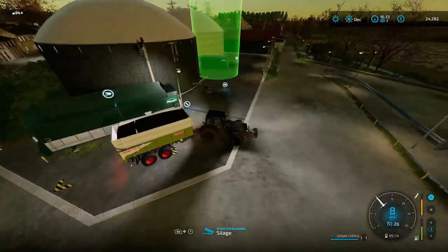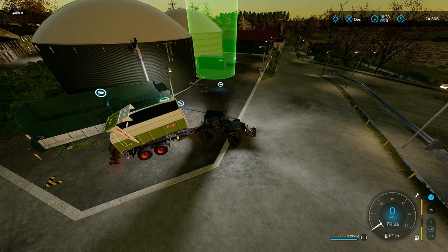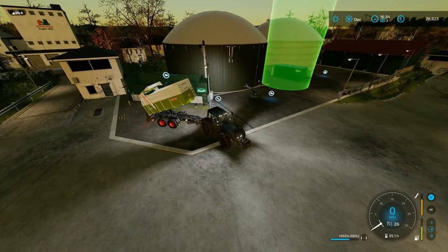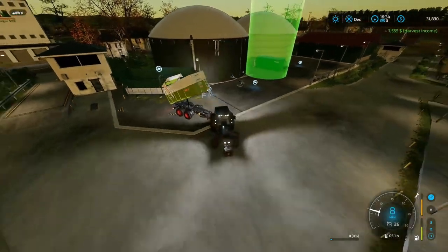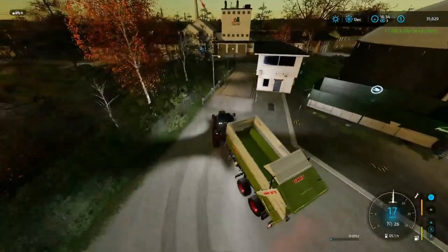I think you can just dump right here. Beautiful. And oh, it goes up automatically. Some take an hour or take to the next hour. I know when you own the business it's every hour, but this you get paid right away, which is nice. All right, 7.5 grand. I'm fine with that. That's good for one load.